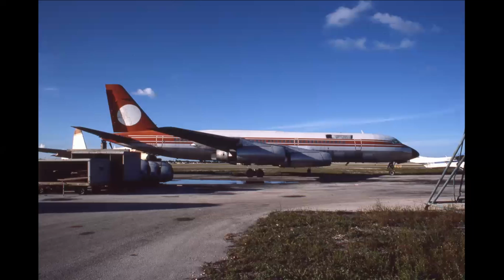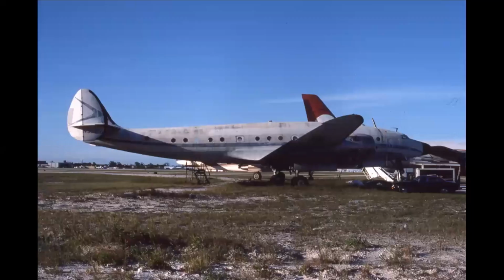That evening, we got to Miami, went to a hotel, and early next morning, oops, forgot to watch this last airplane. This is a Lockheed 749, the original version of the Super Constellation. And this was in the markings of its previous owner, Aero Sakasta. It was scrapped in 1990.